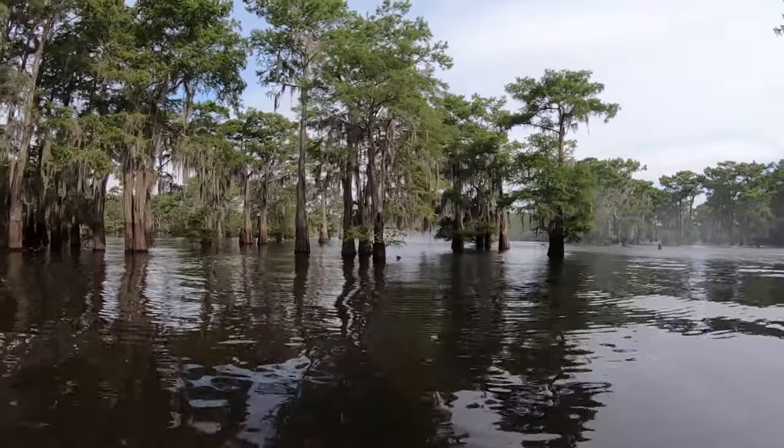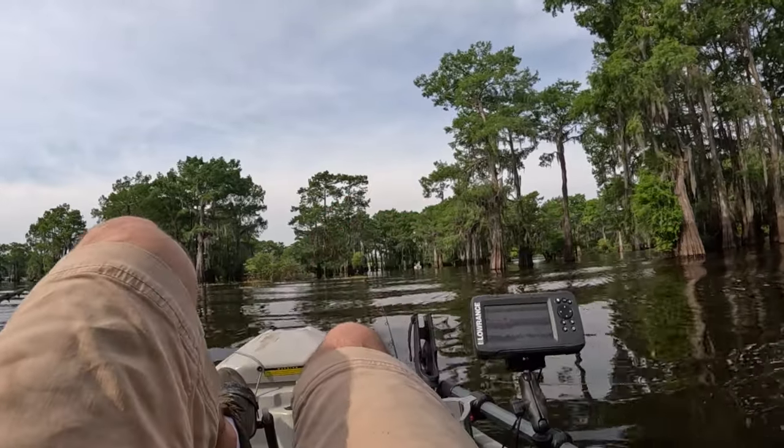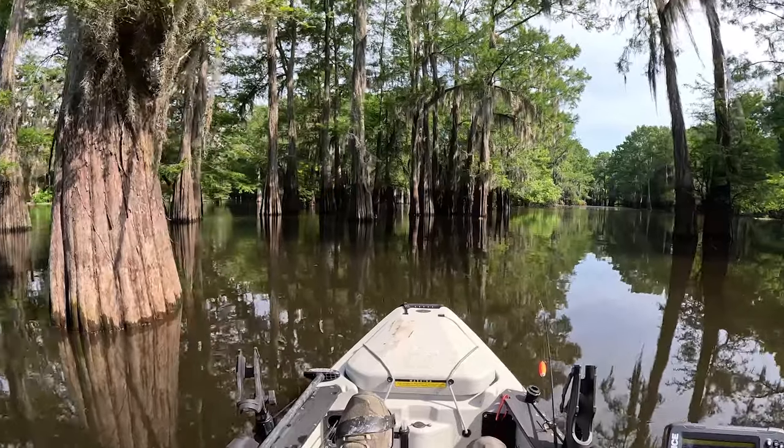Just tourists enjoying the day, exploring the swamp. He waved to me though, because he didn't see me in the woods. And he slowed down.